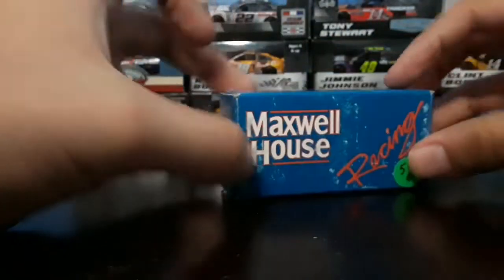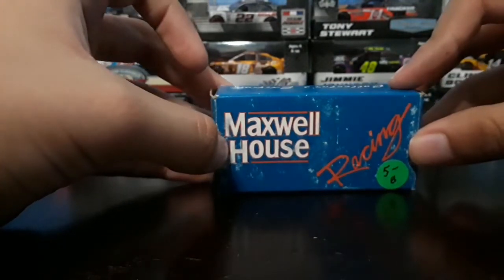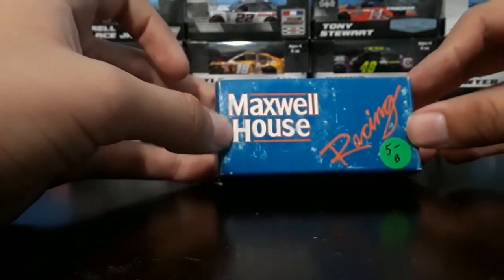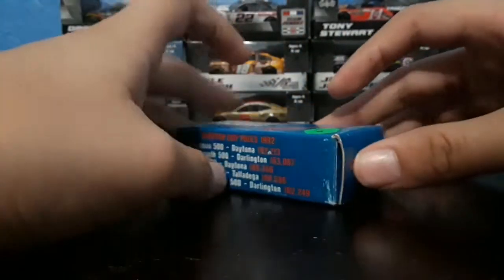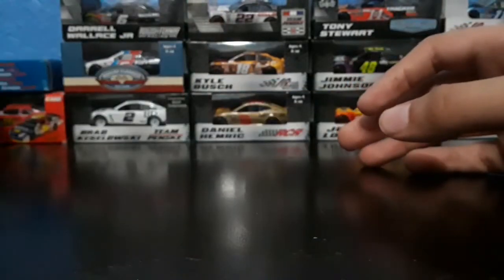Put it back into the little box here. I'm pretty sure this was a promotional item. I don't know. Maybe it was. I mean, the box isn't showing the diecast. Maybe it was a promotional item. I don't know. It doesn't say anything. Collector's edition. Eh. Might as well could be.